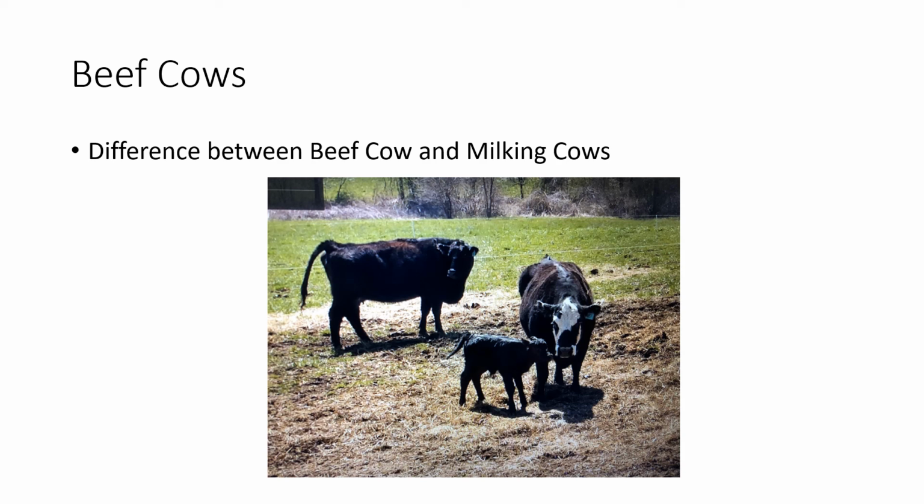But then dairy cows are also different species. I'll get into that later. But beef cows are bred to be bulkier and bigger. They have more muscle, but they also have a lot more fat. And that is good. Fat is flavor in cooking. So in beef cows, it's important to be bigger and meatier.